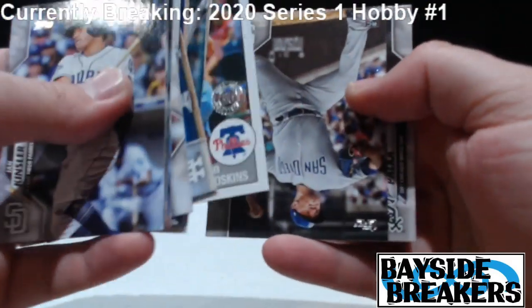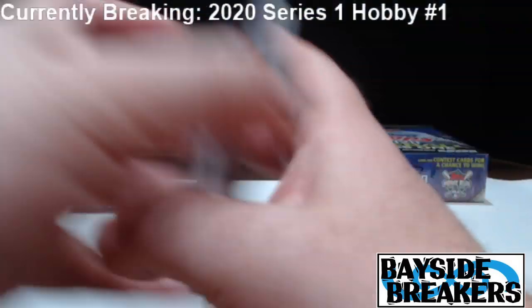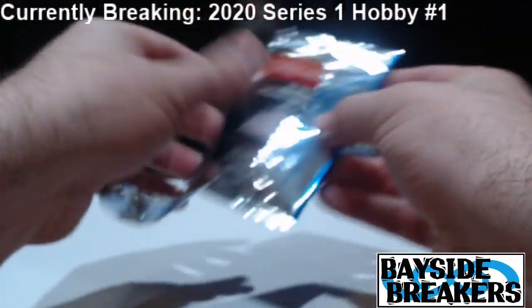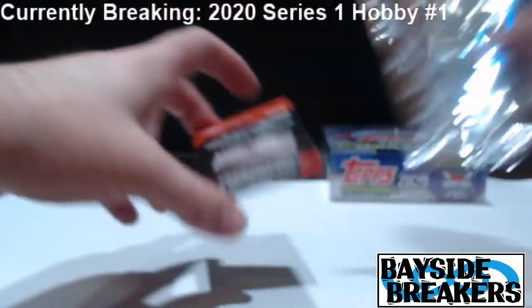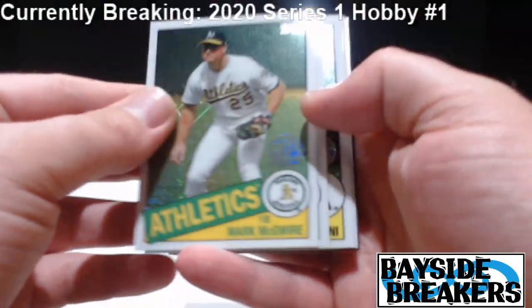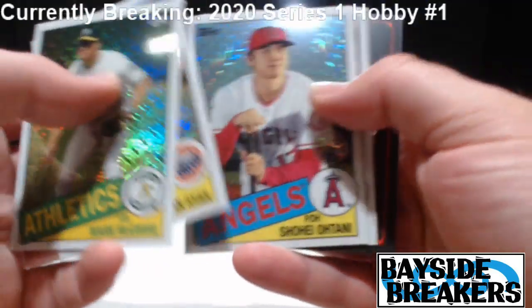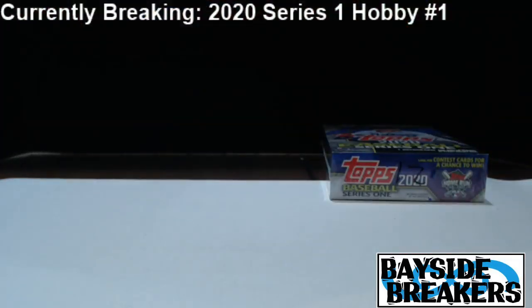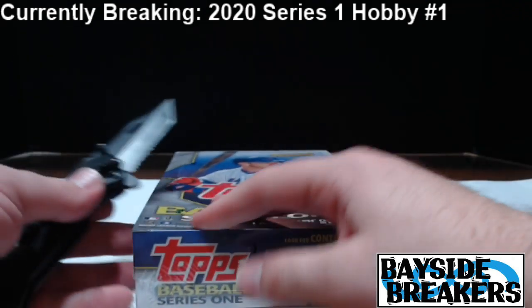Rhys Hoskins, '85 for the Phils. And let's see what's in our silver. Big Mac, Nolan Ryan, and Ohtani, and a Robo Garcia. That will take us to our last box here tonight.